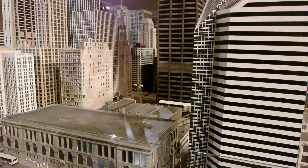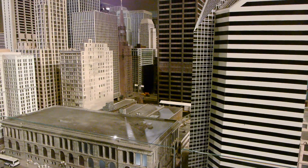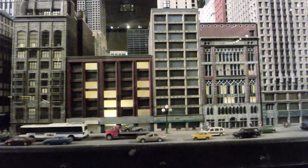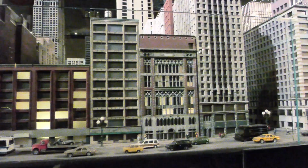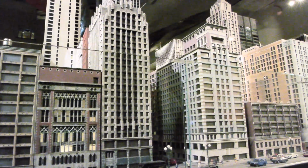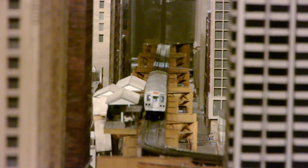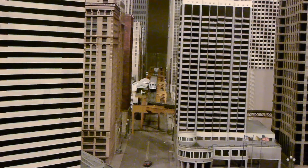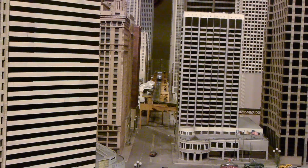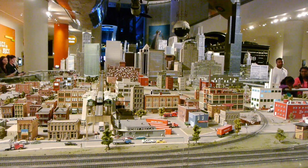But I think the coolest thing here at the Museum of Science and Industry is Chicago itself. No, not the real Chicago, this Chicago. This is an HO scale model of Chicago. It's massive. In fact, it's one of the world's largest model railroads. Naturally, it features a working example of the L going around the downtown area, but it also has many, many passenger and freight trains moving around the outside of the exhibit on a 4-track main.